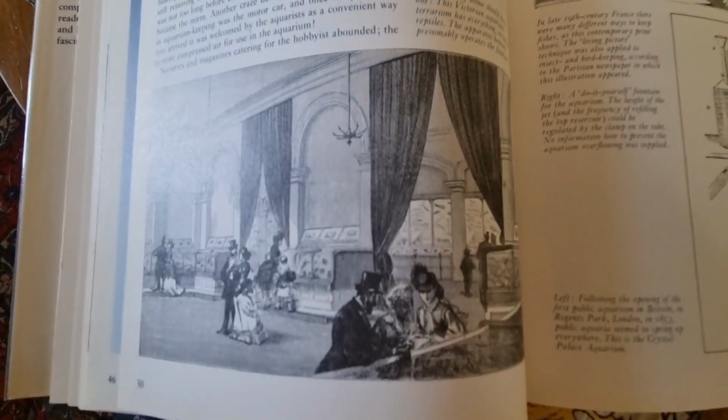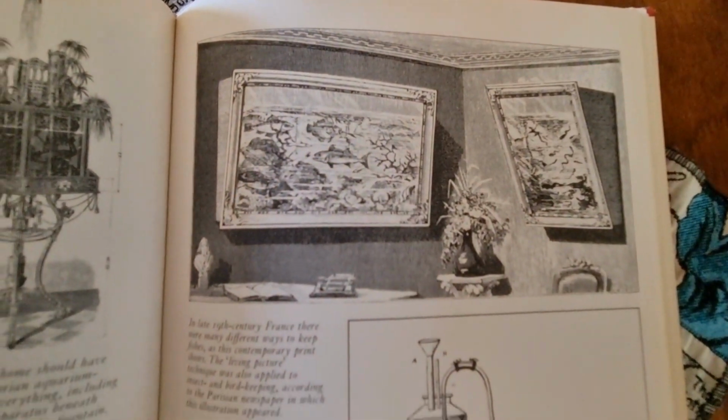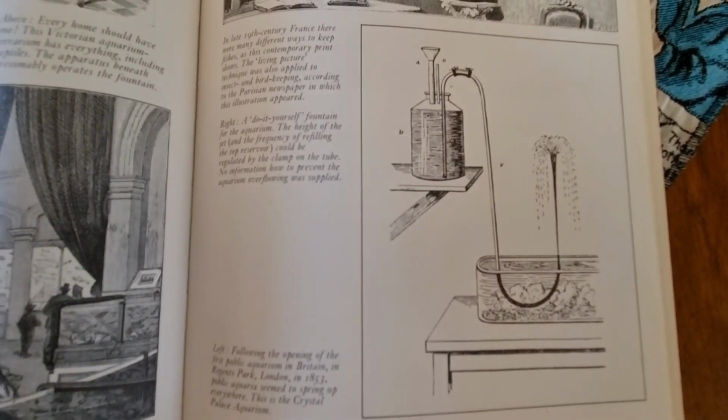If we look in this book, there's also some interesting information of fish keepers of centuries ago. You know, those very narrow aquariums that you have on the wall in portrait form. I'm not a fan of them, but it can work with tiny nano fish or shrimp. That's nothing new. It was already there in 19th century France.